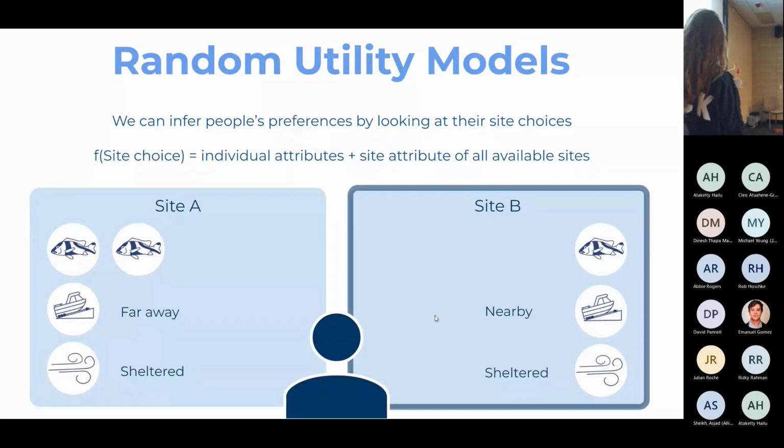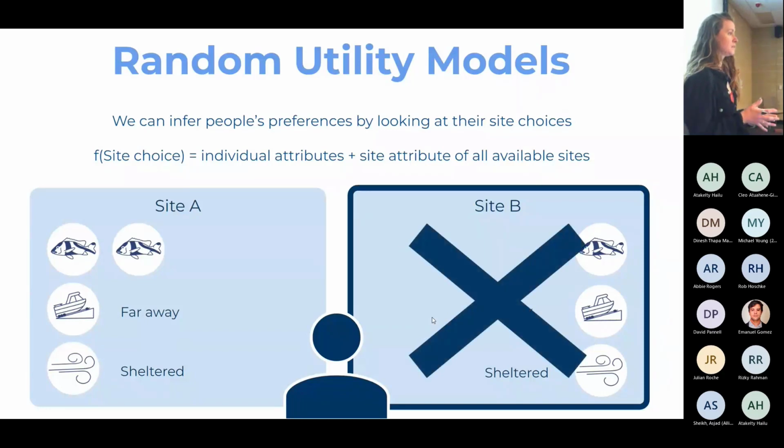So we know that if John chooses site B, he places more value on going to a site that's closer to the boat ramp than catching the one extra fish he would catch at site A. And so using this, we know what John's preferences are, and we can figure out how changes in the individual attributes or the availability of sites completely will impact John's recreation and where he will go instead. And this is what we've been doing, running these simulations with these random utility models.